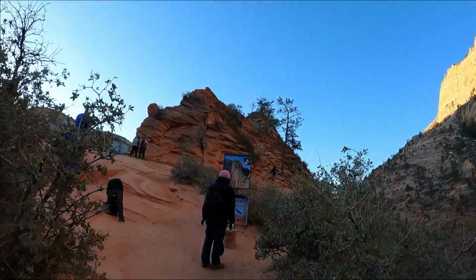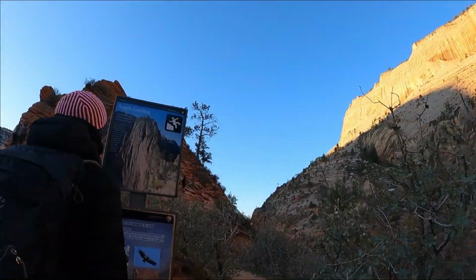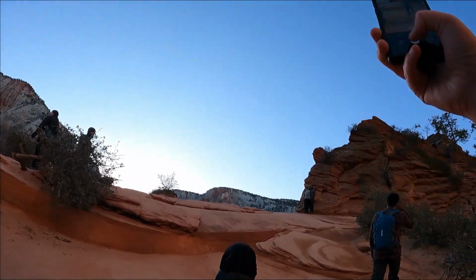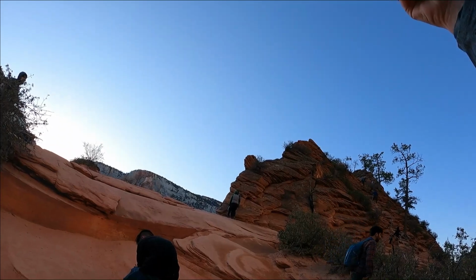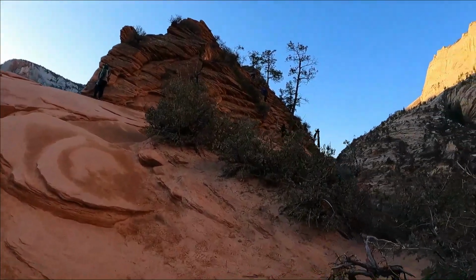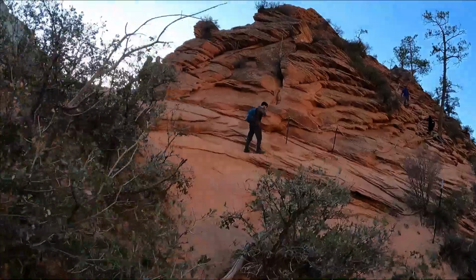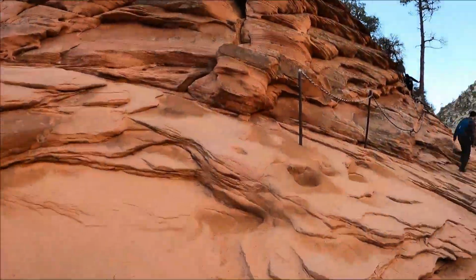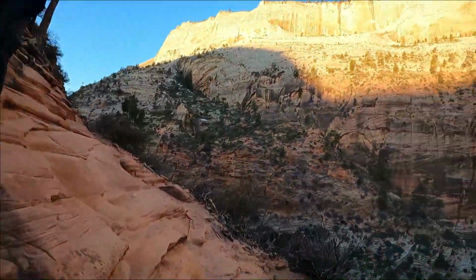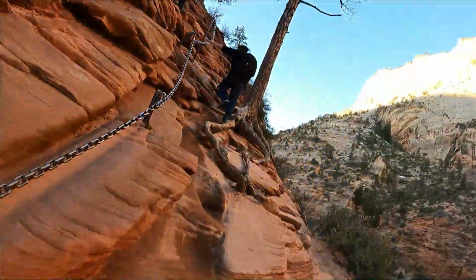There's only maybe 1 or 2 points for a split second that I didn't feel all that safe, just because of how small the ledge was. But honestly, I would do this hike again and again because I loved it. The views were amazing along the way and at the top. So if you ever get the chance, check this one out. If you're not very sturdy with your hands, or your feet as well, definitely use those chains. They are very helpful.